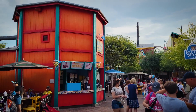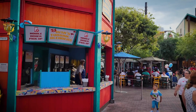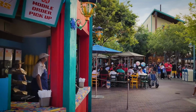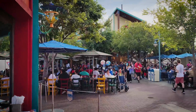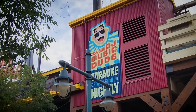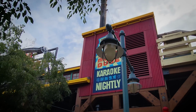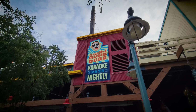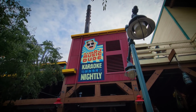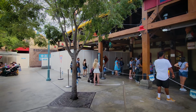By the way, Rita's Turbine Blenders is also open. Well, it never actually closed. One night it was Rita's Baja Blenders, the next night it was Rita's Turbine Blenders. DJ Music Dude, karaoke nightly. I was not expecting to see that here at Cocina Cucamonga. I don't know who DJ Music Dude is. Are they gonna actually play karaoke, or is there gonna be a DJ here? Is that gonna happen?